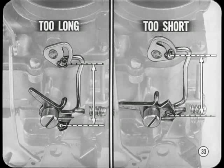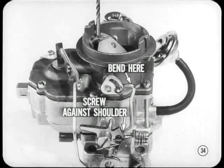If the fast idle rod is too long, idle speed will drop off too soon. If it's too short, the engine will stay on fast idle after the choke opens. Cam indexing is checked with a fast idle screw against the shoulder of the fast idle step. It is adjusted by bending the upper angle of the fast idle cam rod. You'll find detailed instructions for doing this on or off the vehicle in your service manuals.